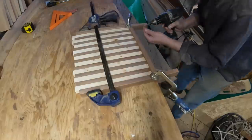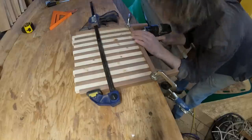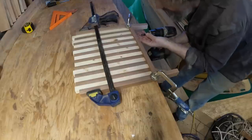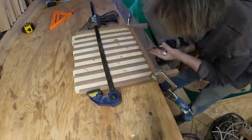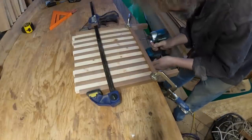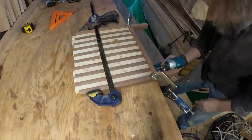Okay, this is super simple. Basically, right up the middle of all of these, we're going to put a screw. A nice long 2-inch screw, which will make a great bite into that. All right.